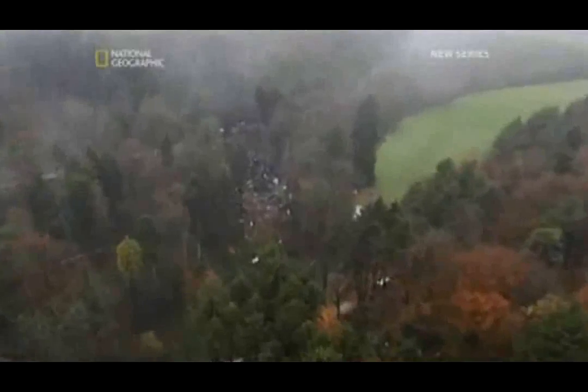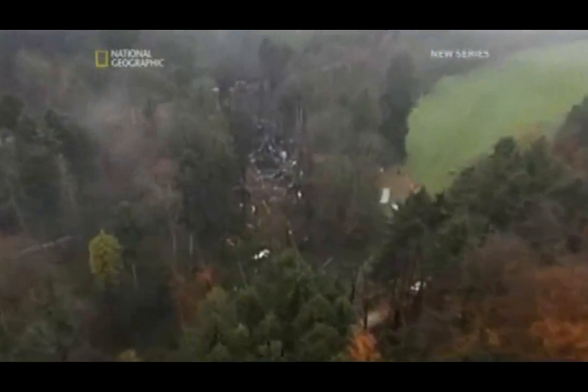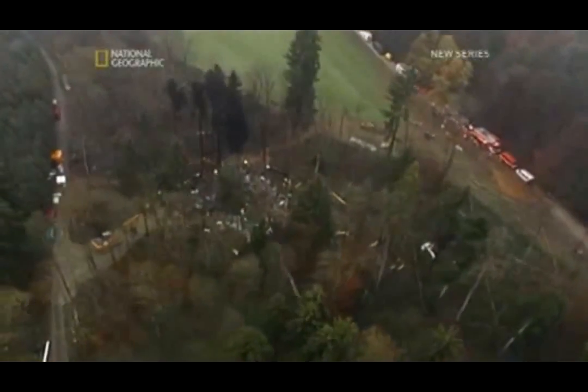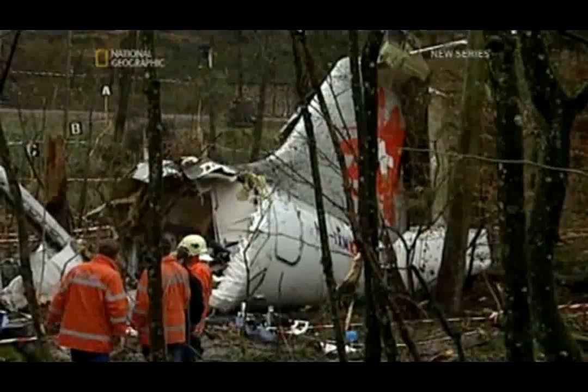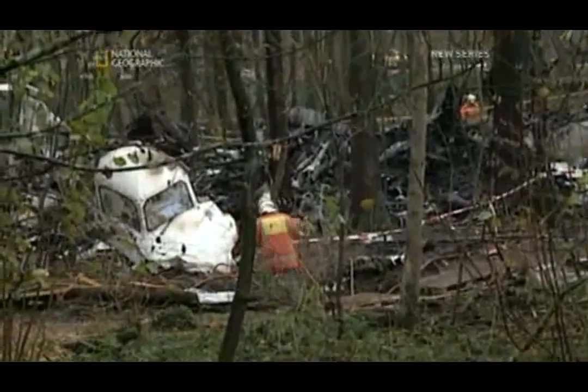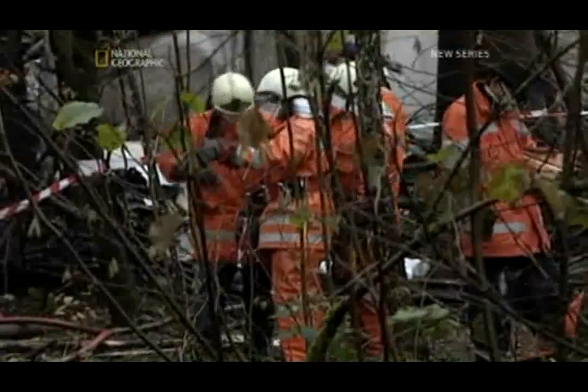The black box flight recorders are found in the wreckage. They're in good condition. Investigators are well aware that this is the worst aviation disaster on Swiss territory in over a decade. They're under pressure to find answers fast.